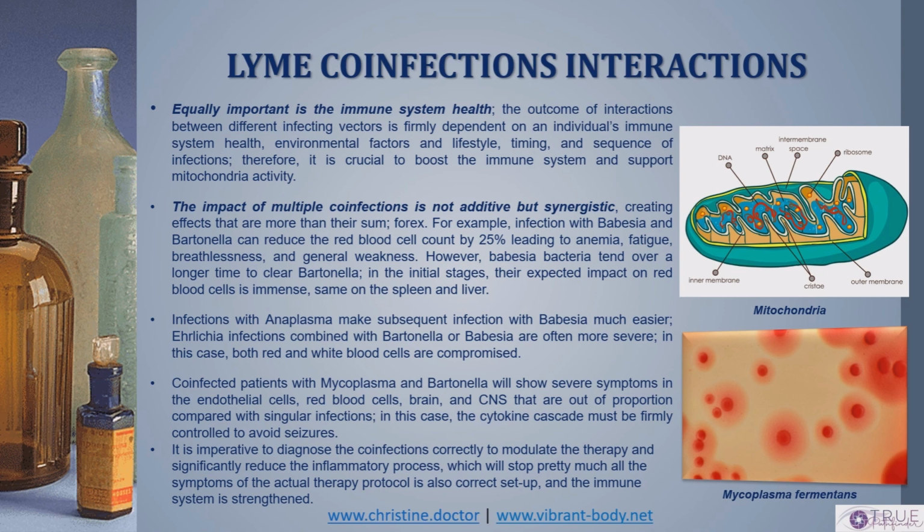The impact of multiple co-infections is not additive but synergistic, meaning that it creates effects that are more than their sum. For example, infection with Babesia and Bartonella can reduce the red blood cell count by 25%, which leads to anemia, fatigue, breathlessness, and general weakness. However, Babesia bacteria tend, over a longer period of time, to clear the Bartonella bacteria. In the initial stages, the expected impact on the red blood cells is, however, immense, and they also have a very severe effect on the spleen and the liver.